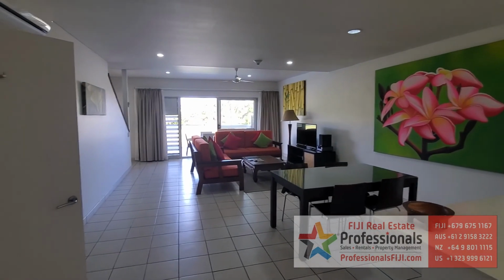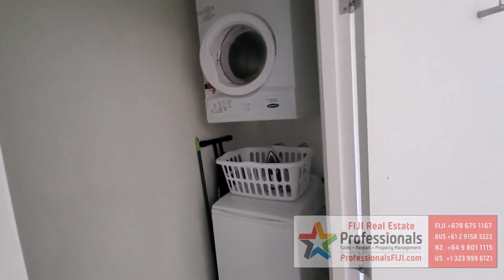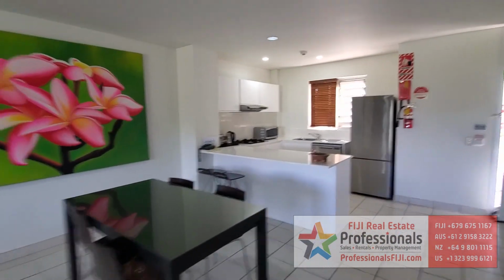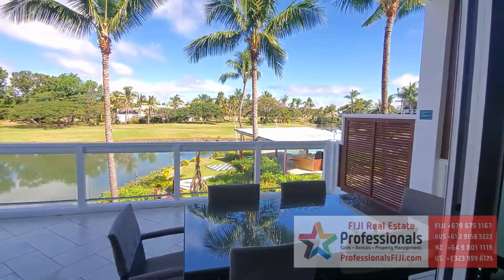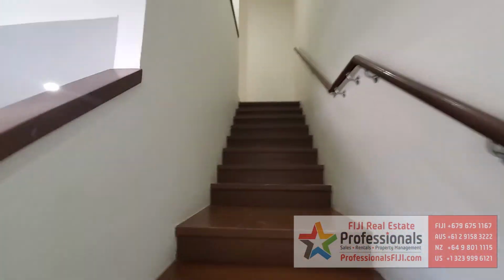Amazing 3-bed, 2.5 bath at my favorite place, the Terraces. Check out downstairs. We got a great half bath here, full laundry, gorgeous furniture, artwork, fully stocked kitchen, recessed light, fans and air cons in every unit. Gorgeous, amazing views. 2 outdoor patios. Let's come upstairs real quick.